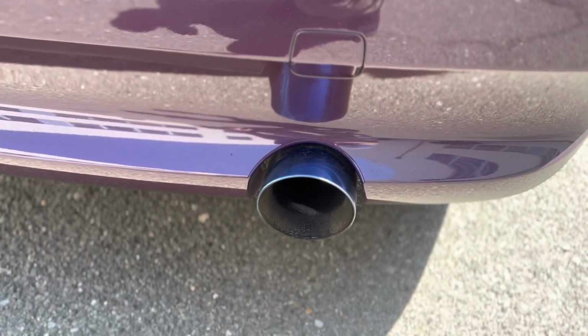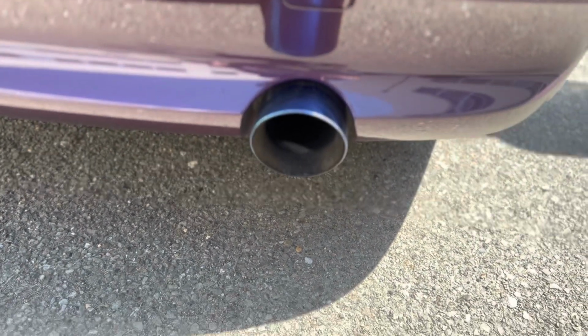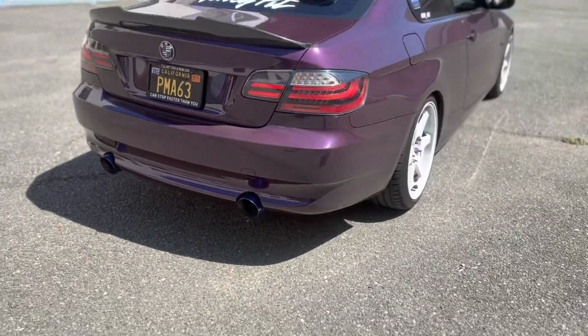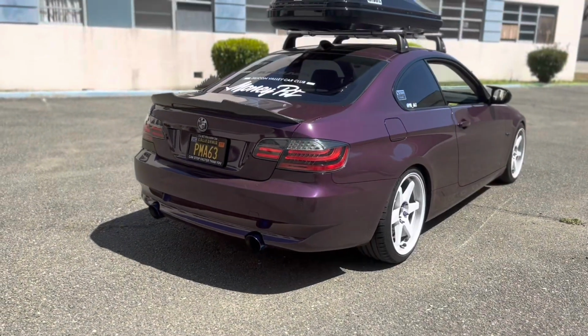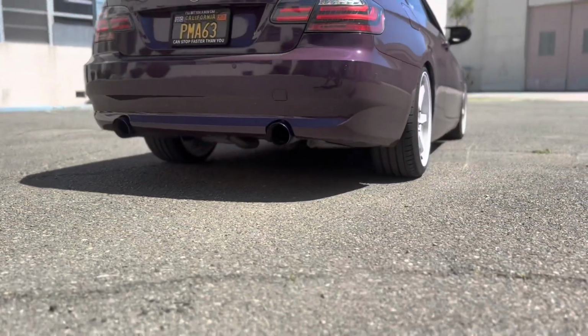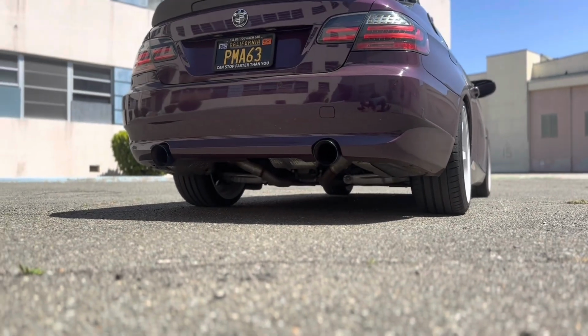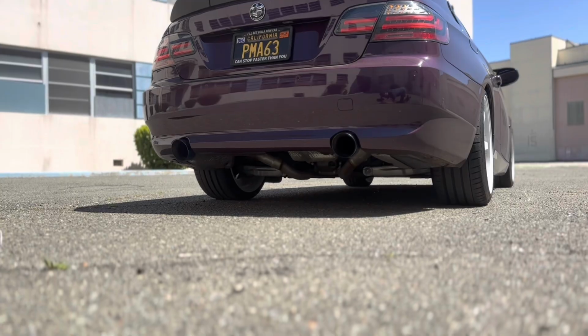What exhaust are you running? It's a custom exhaust from BOV. So it's a titanium cat back with a single X pipe. It's 2.5 inches down to 4-inch tips.